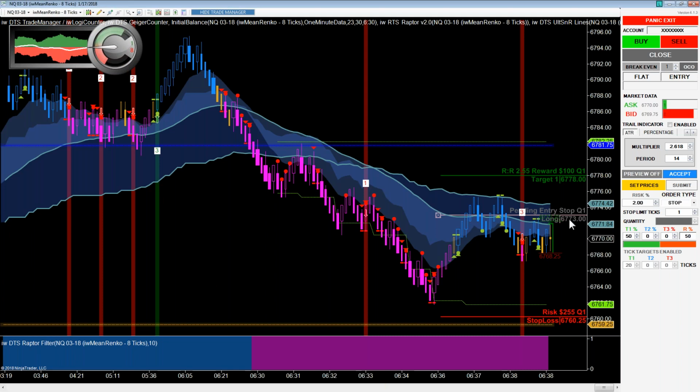But risk-wise, these are always riskier trades than trying to stay with trend. You need to keep that in mind every time you try a counter trend trade. The probabilities are stacked against you.